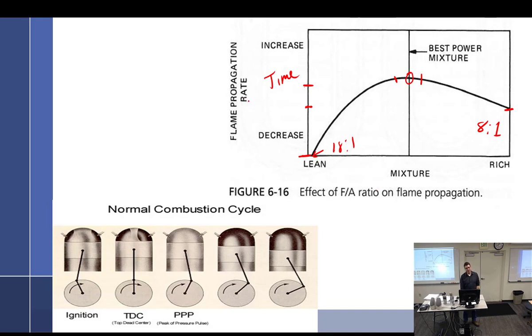Flame propagation rate. That means how fast the flame front moves. Now, once you understand something like this, or at least kind of start paying attention to it, it opens up a whole lot of possibilities of things you can start to understand. Why things do what they do. Because it's going to get a little bit complicated, but it doesn't have to be. It's just you really have to stop and think about, okay, wait a minute, that's because the flame is moving slower. Time is happening. So yeah, the more air, the slower the flame. The burn. Right. Slow. Okay.